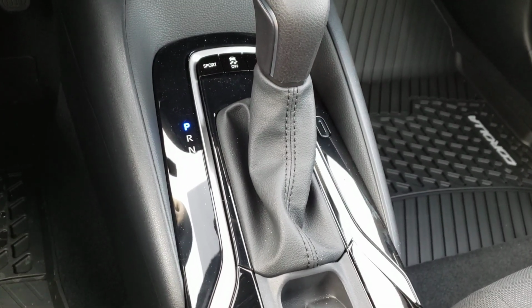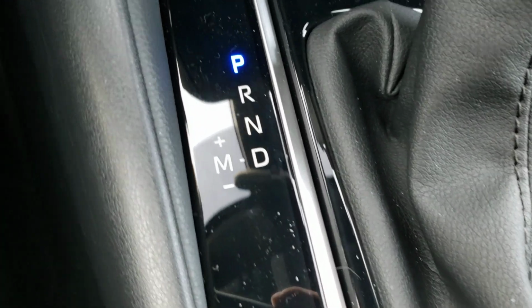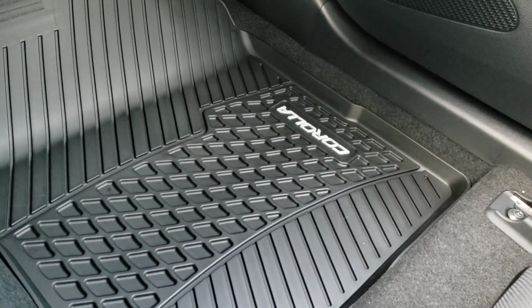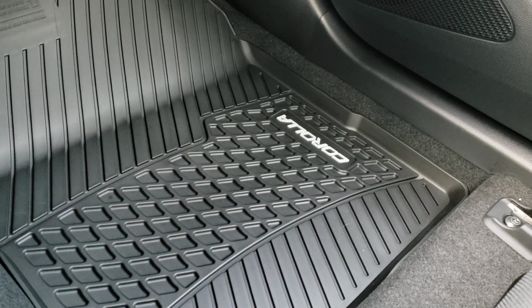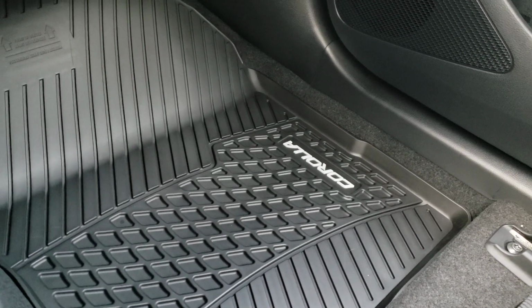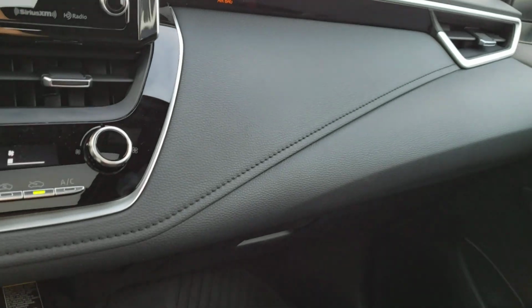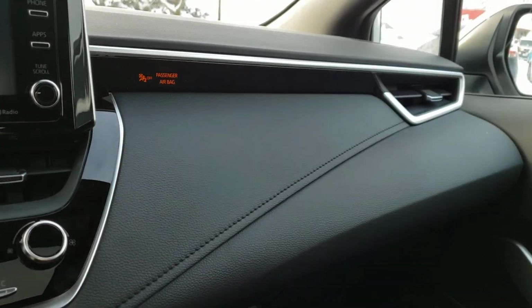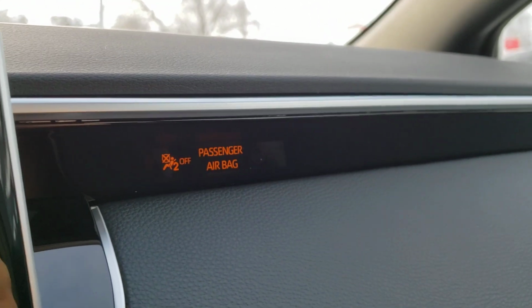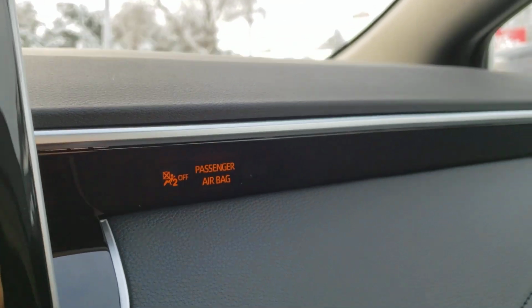Moving down, you'll also find the shifter, which you can also manually shift by putting it into this manual mode here. And if we take a look in the passenger side footwell there, we'll find the branded all-weather mats, which make them nice and easy to clean regardless of how wet or dirty they get. Above that, of course, you have your standard glove box, and you've also got this great looking dash with the nice stitching that goes all the way across. You've also got any relevant warnings, including the passenger airbag and seatbelt warnings.